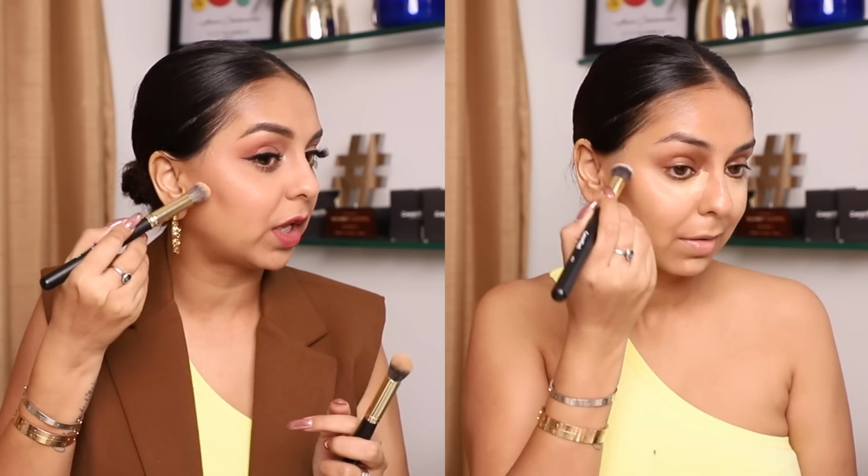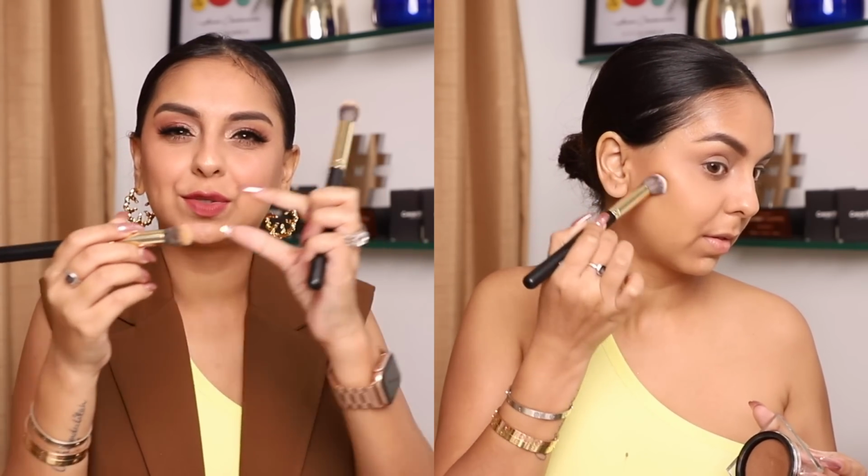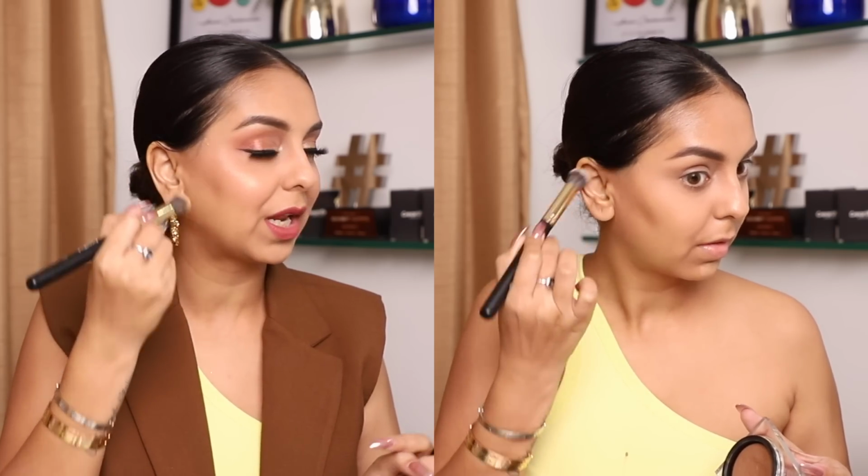And the reason I've used 2 today is because I like to use this for concealer, and then I like to use this for just going into the contour area over here. You know, when you have a relatively smaller face, or when you want contour to just sit in that one area and make sure it doesn't budge, you want a smaller round brush like this to go in and just apply it. It blends so beautifully, works so wonderfully.